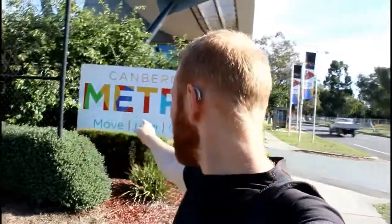Also, Canberra is creating its own metro as well. They're putting in train tracks, so I'm not too sure where the train track is going to allow you to go, but that's another promising thing as well.